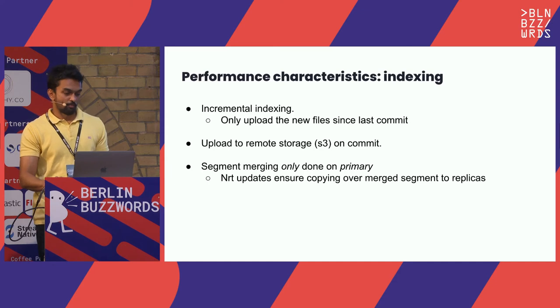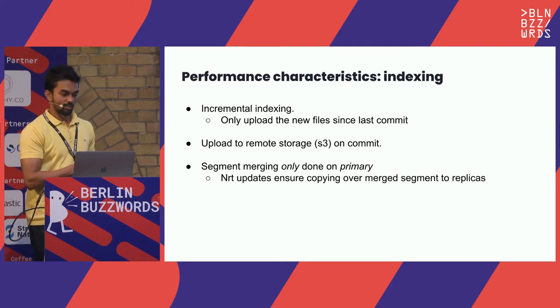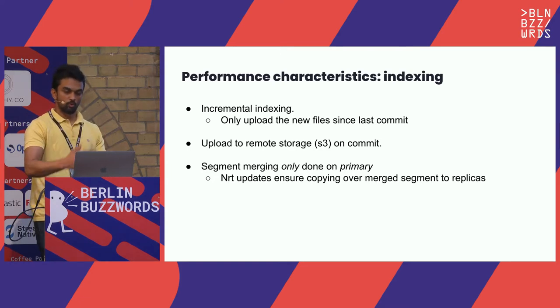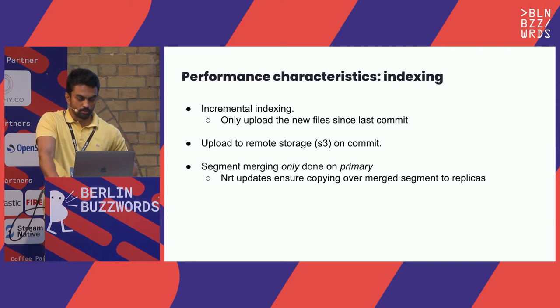And another interesting part is the segment merging is only done on the primary. And the NRT API itself has the option of doing the segment merging, not installing the segment yet, and letting the replicas know beforehand, hey, this is the new segment available. And once they say, OK, we have it, then that's when you switch the index reader to use the new segments.